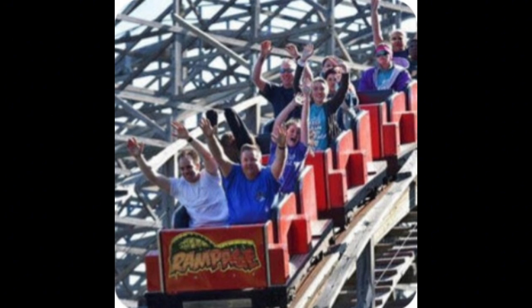Next up is another pretty easy choice with Rampage at Alabama Adventure. Rampage is a wooden coaster by CCI that I have heard is a bit rough, but also delivers a great layout with some solid laterals and airtime.